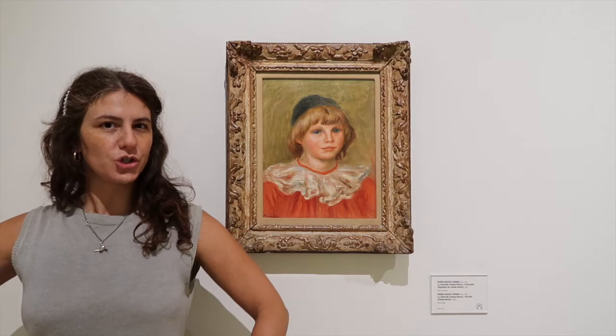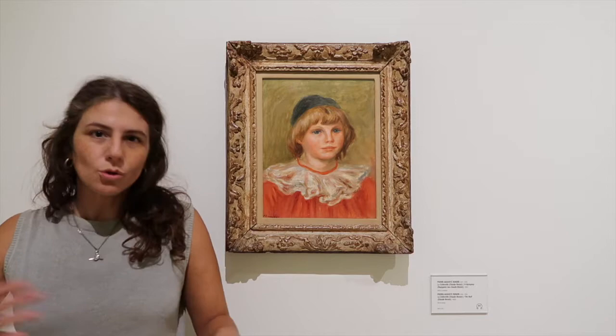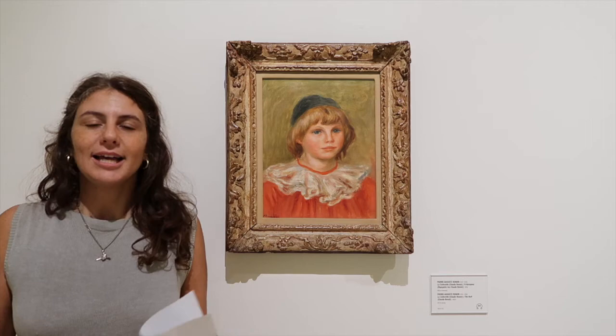Now we are very lucky because Claude Renoir, who was called Coco, that was his nickname, actually wrote in his memoirs the story behind this painting, so how he felt in the context of being painted by his father. Now let's have a little read.